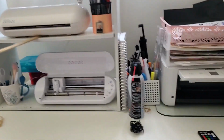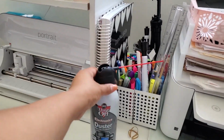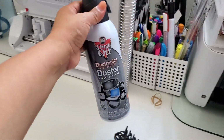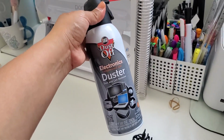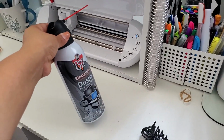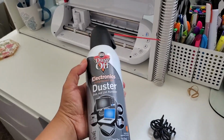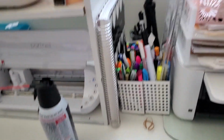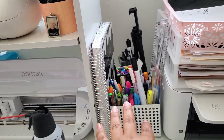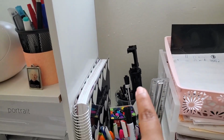And then I have, of course, this one. This is the first time I tried it. I had never used something like this on any of my electronics. I'm scared to use it on my laptop. I don't know, but I got this on Amazon. And then I have all my pens, markers, and all that stuff, highlighters, my camera holder.